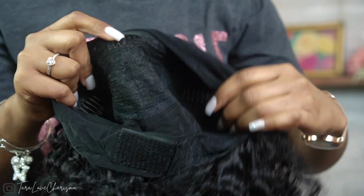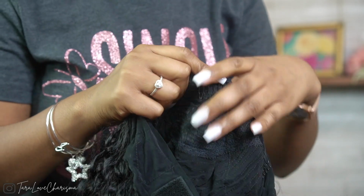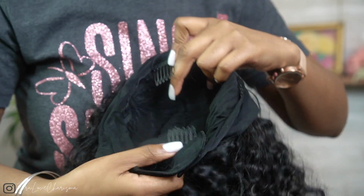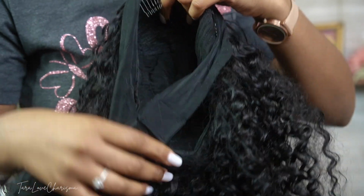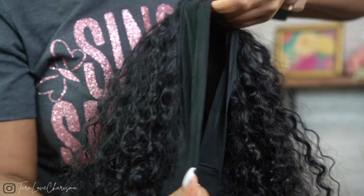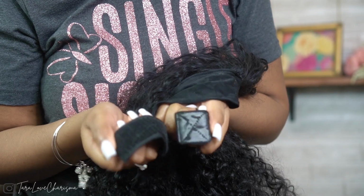So there's four clips, 1, 2, 3, and then 4. So it's one at the top, 2 on the sides, and 1 on the back. And it's very, very stretchy. So it already has like a headband to it. And then there's the Velcro.